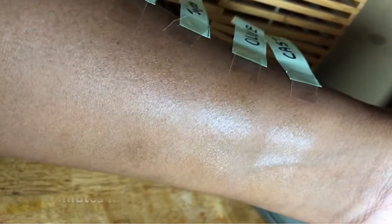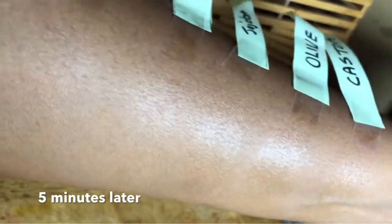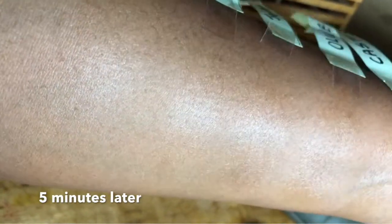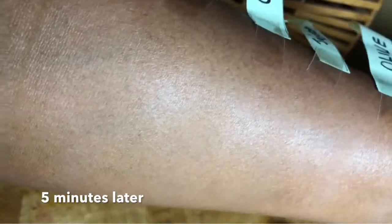So here we are 5 minutes later, and that olive oil and castor oil is glistening, honey, as well as the jojoba oil, which I expected because these are number 2s and above in the scale. But as we can see, the grapeseed oil and the hemp, avocado, which is the star right now for me, because I usually use avocado on my strands, but I can see it's absorbed pretty well into my skin. And with these swatches, I have not rubbed it in. I just let it sit there and see how it naturally absorbs into the scalp, into the skin.